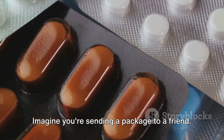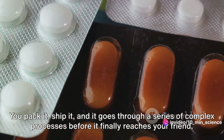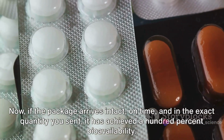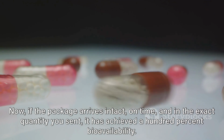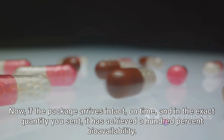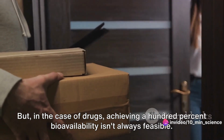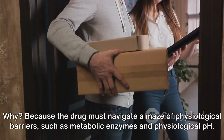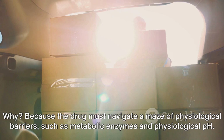Imagine you're sending a package to a friend. You pack it, ship it, and it goes through a series of complex processes before it finally reaches your friend. Now, if the package arrives intact on time and in the exact quantity you sent, it has achieved 100% bioavailability. But in the case of drugs, achieving 100% bioavailability isn't always feasible. Why? Because the drug must navigate a maze of physiological barriers such as metabolic enzymes and physiological pH.